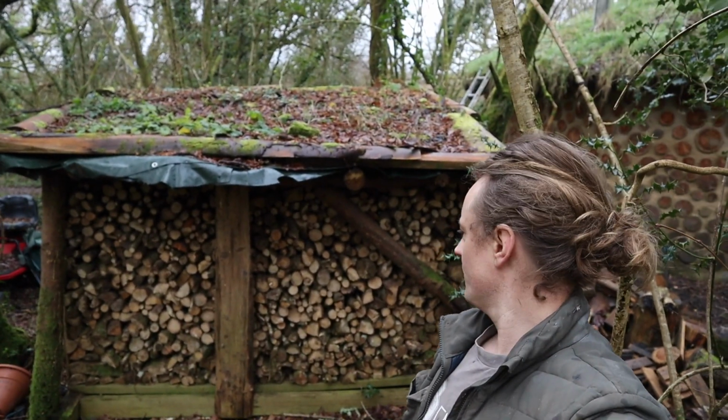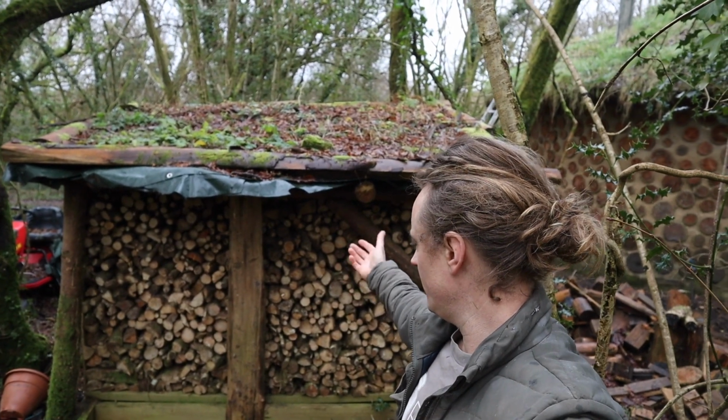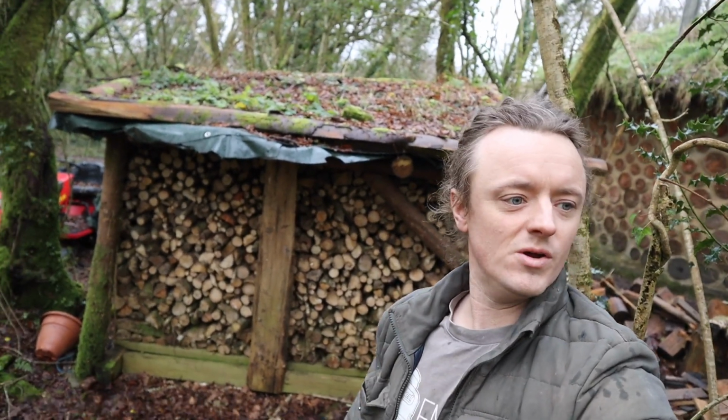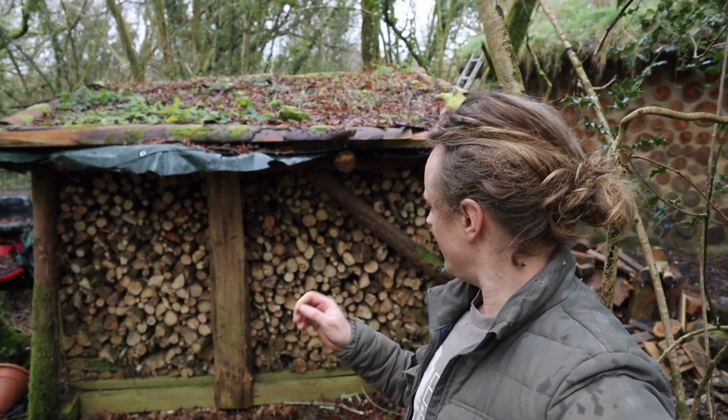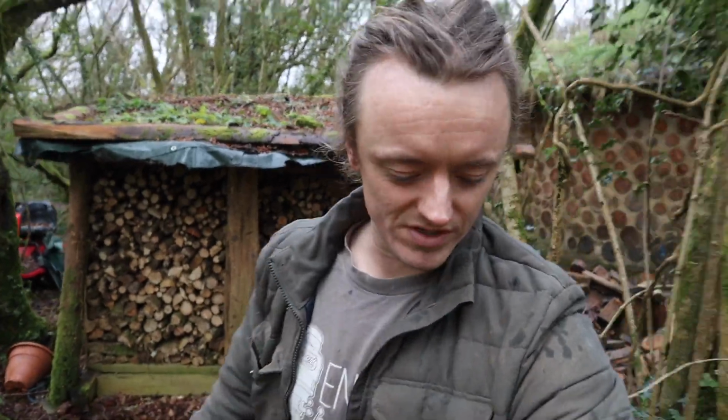Heating for the house comes from wood. This is all oak, hazel, willow, a mixture of different hardwoods that I cut from my own woodland. I do that on a yearly basis. It's coming up to time now to do it, although I've got lots left, but it's time to start cutting really during the winter. So yeah, that's where the heat comes from.